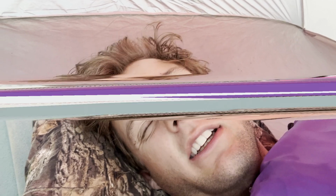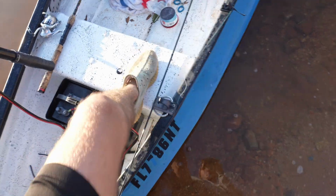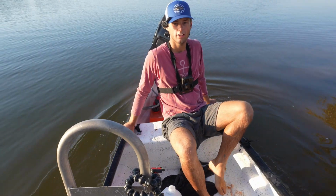There's Fred over there. We made it through the night. Anyways, we got a trot line to catch. So here shortly we're gonna get out of here, try to get warm and hop on this Ginu and see if there's any catfish on that line. Stay tuned. Let's go. Trot line time.